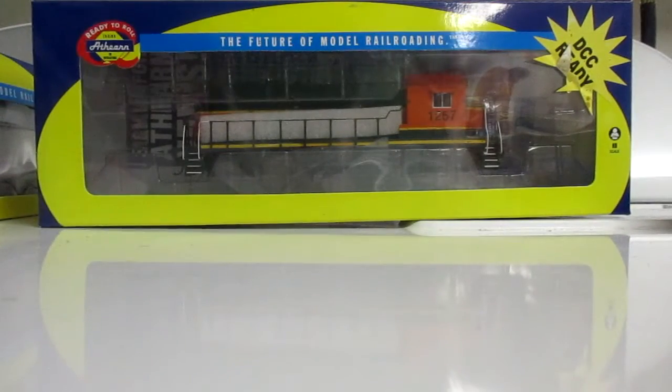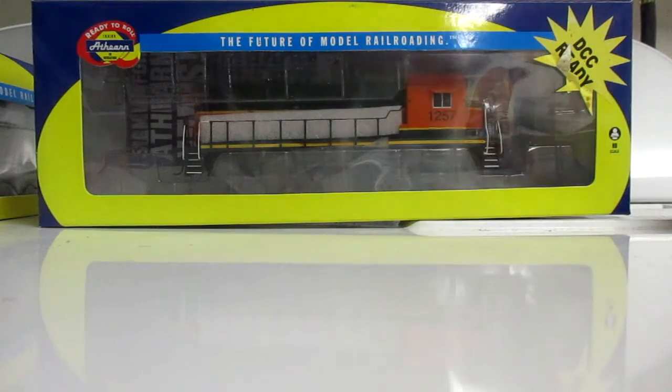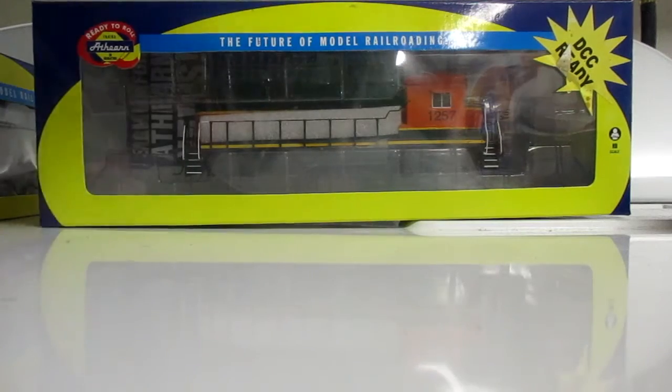the GP35. Having something like this, just to stand out in a sea of normal engines, you have your RS1s, 2s, 3s, so on down the list. You have your GP38s, 40s, stuff like that. Apologies for the niece being loud. You have all this stuff, and this thing's gonna stick out like a sore thumb in a garden. I swear to God. This thing will stick out like a sore thumb in a garden.